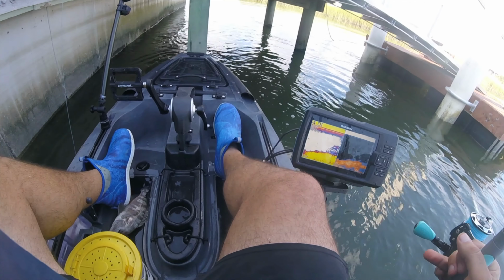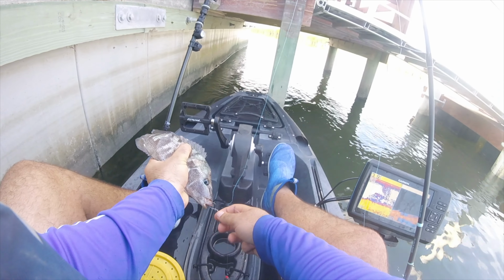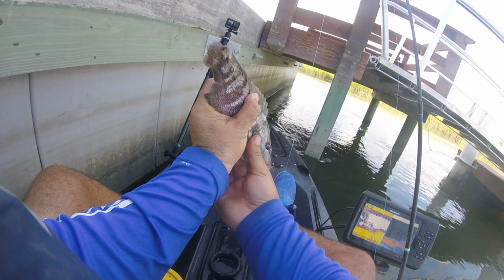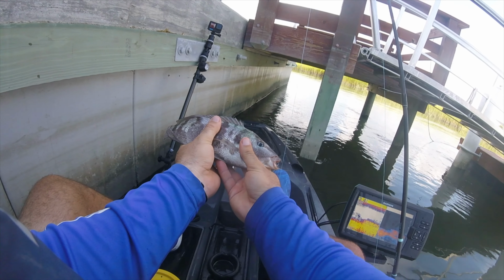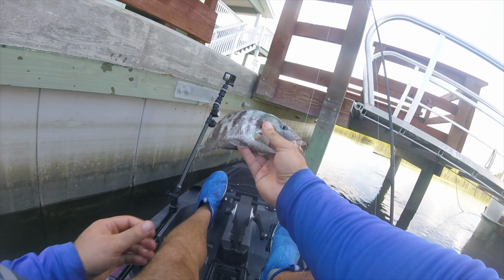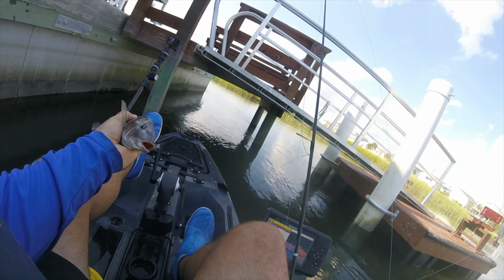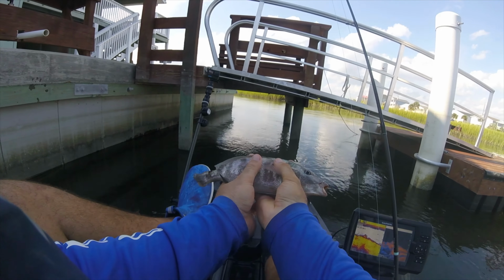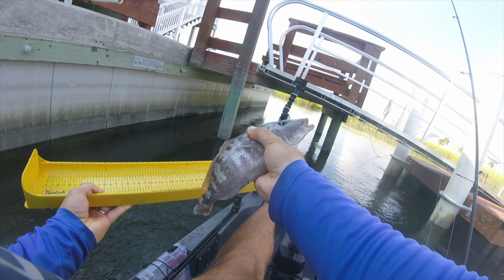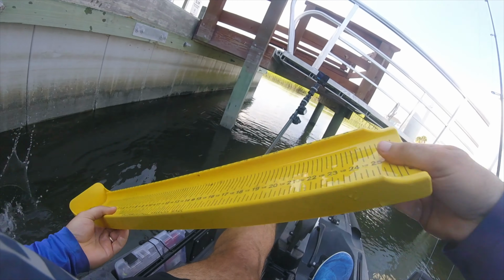What the hell? Pigfish? Look at his tail. Damn, he just got sharked. Kind of crazy. Quick measurement, bud. Hold on. Quick measurement, you're gone. 10.5 inches. See ya.